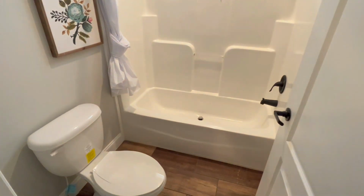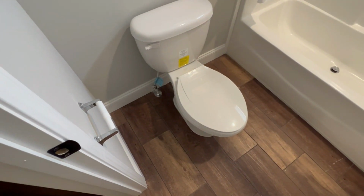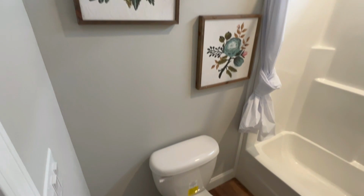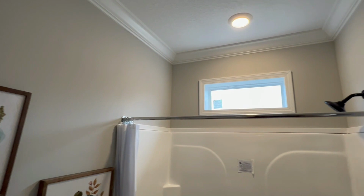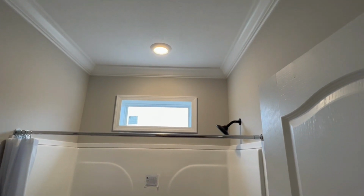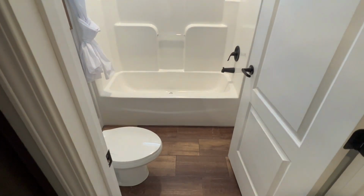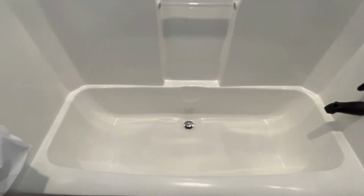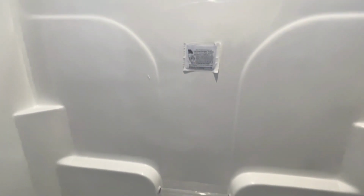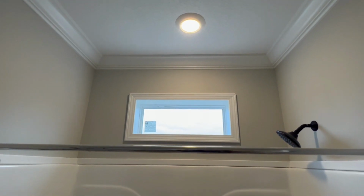Okay, so over here, you would have your area for your commode and your full fiberglass tub and shower combo. Let me get y'all a slow pan here. Again, they carry the beautiful crown molding in this part of the house as well. And of course, there's your full fiberglass tub and shower combo. Very easy to maintain, very easy to keep clean. And of course, you would have your transom window as well.